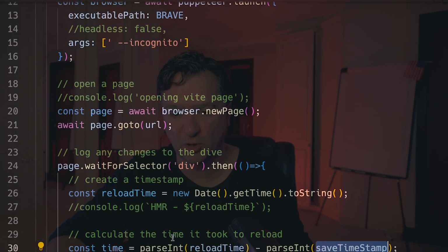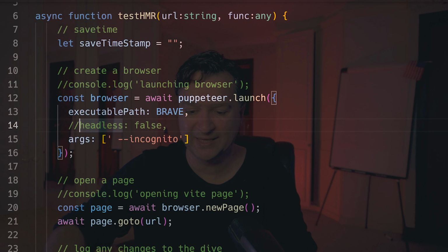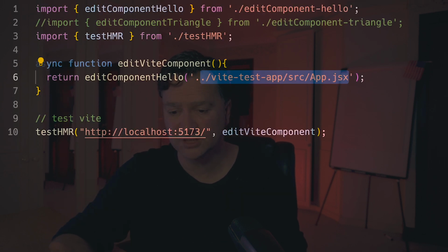That is literally all that this is going to do. So what I'm going to do is I'm going to remove this headless part for a second so that you can see the browser come up. We'll run the Vite test. And then once the Vite test is done, we'll do the same for the Next test, and then I can sort of make that change.